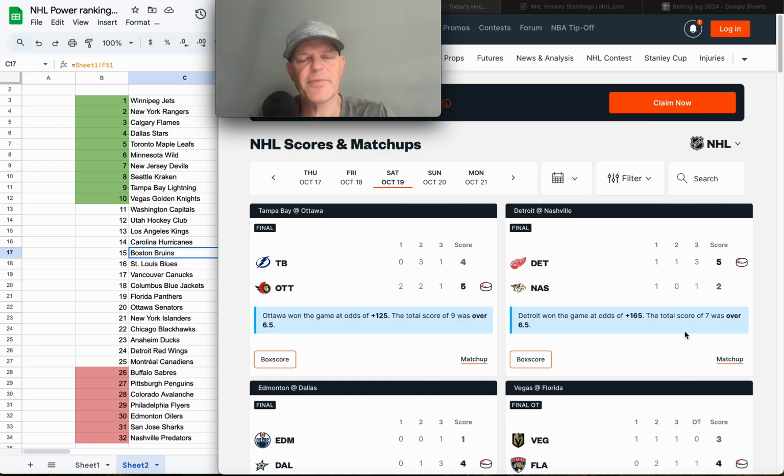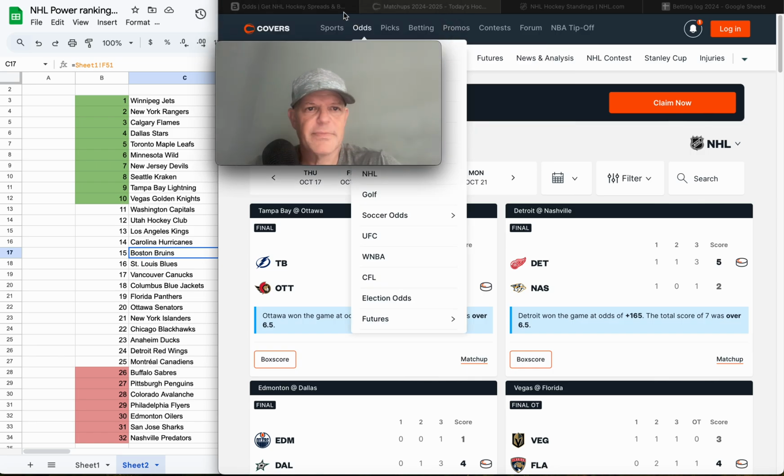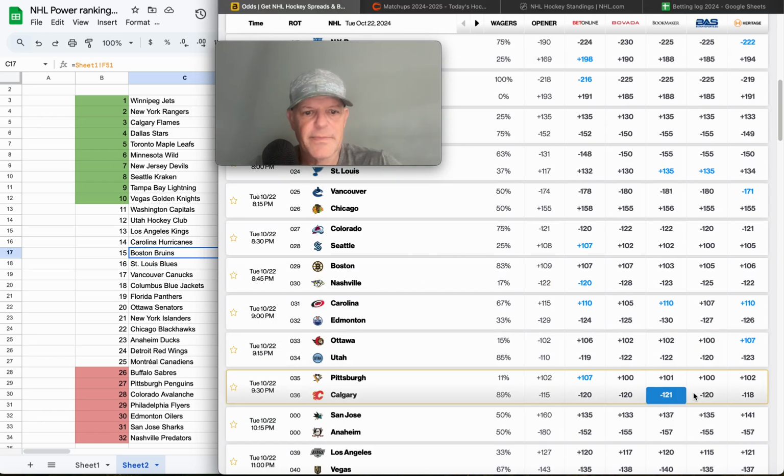So again, always remember that about sports betting. It's based on the perceived value of that team in the marketplace. If the marketplace perceives that team to be, quote, good, they'll generally be the favorite, irregardless of stats. Okay, let's go back to our odds here. And again, even in this game, they're favored.